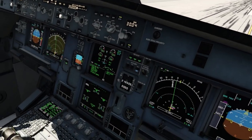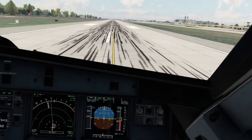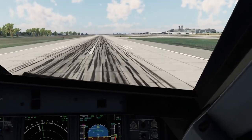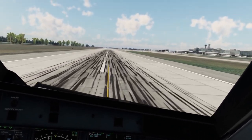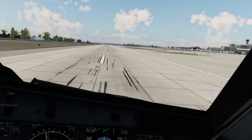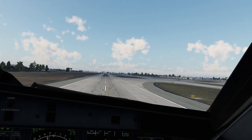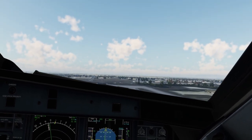Takeoff. Let's go. Flex 62, SRS, auto thrust blue. Checked. Thrust set. Gear up. Flaps.